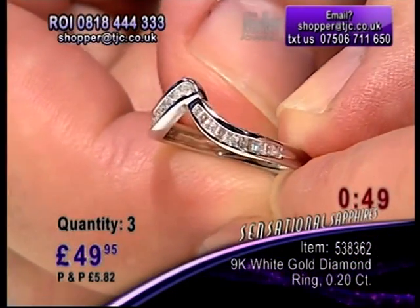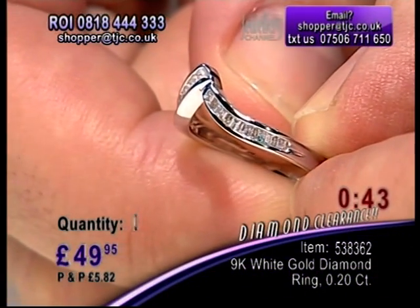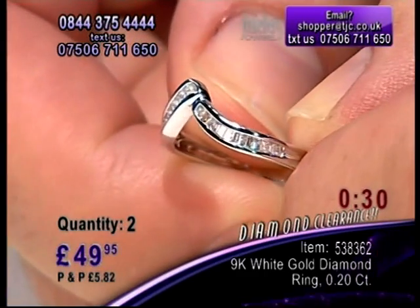Aren't they fantastic diamonds? Aren't they amazing? It's a mix of different cuts as well, which I like. Look at that. Ipswich, well done. Congratulations. You came straight in and pressed the hash key for me there. Under £50, should I say. Carol, well done. Congratulations. Plenty of time. That's on the way to you.